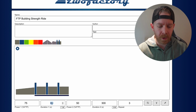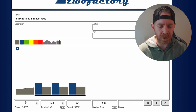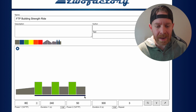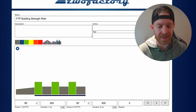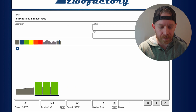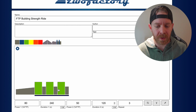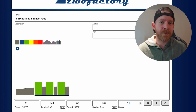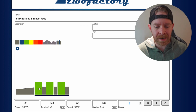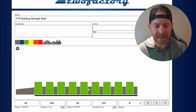So the duration, we're going to do this as 4 minutes. We're then going to do it at 80% of FTP. And because the intensity isn't super intense, we can actually make the rest duration a little bit shorter. So we're going to make that 2 minutes there. Now I want to extend this enough so that I get roughly around 40 minutes or so of intensity here. So I've got 9 minutes here already. I'm going to increase that to 9 repeats of that.